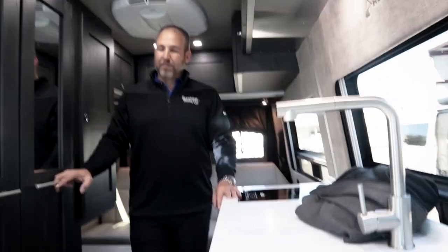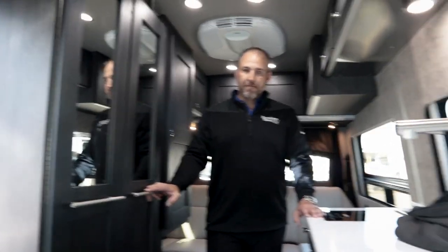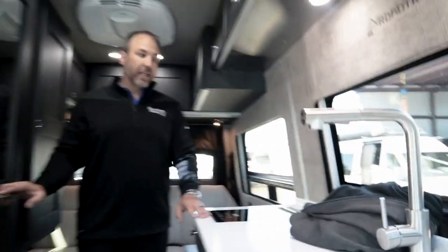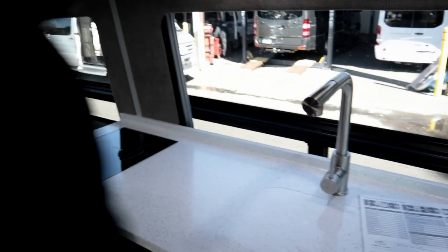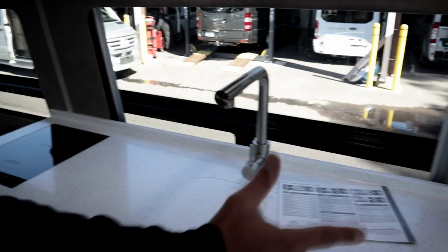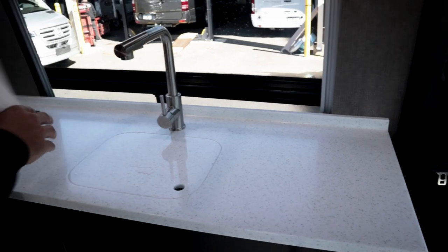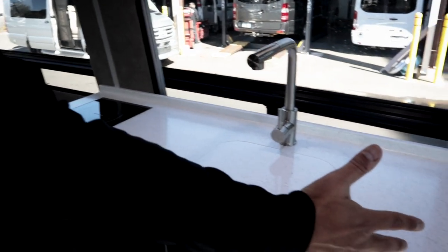The floor plan is open, and I noticed they put the bathroom on the other side, because typically in vans I see the bathroom on this side. So they put everything on that side, and it does create that feeling of openness. Even in a small coach, you have a lot of counter space. They give you the induction stove, they cover the sink for you, so they give you everything that you need right here. This is a lot of space in a 19-foot RV.